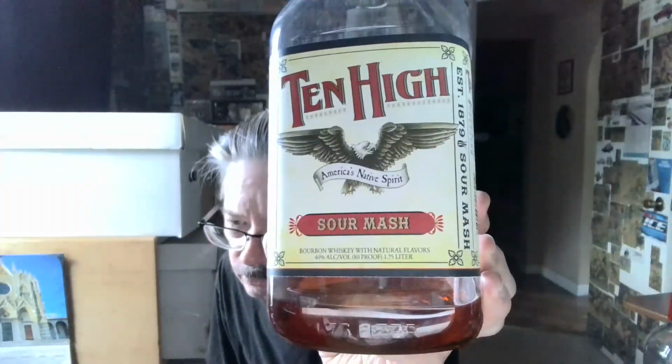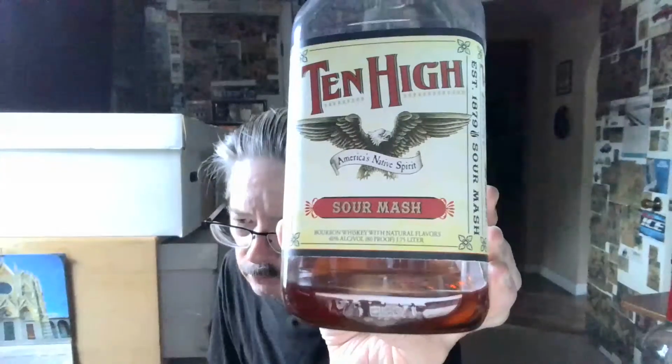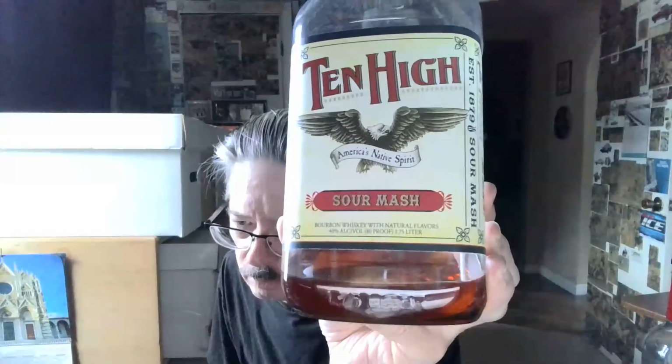Alex says, I've tried 10 High, not too bad. Tater Dom says, cheers, everyone. I thought it would be from one of the coasts, calling it 10 High. No.